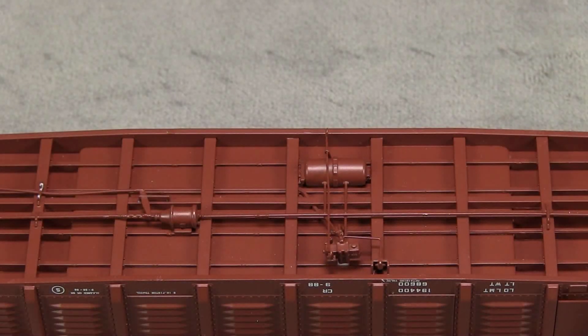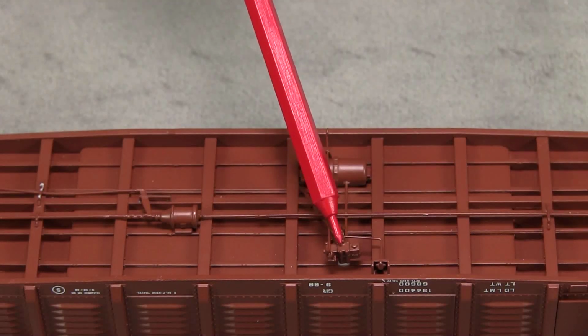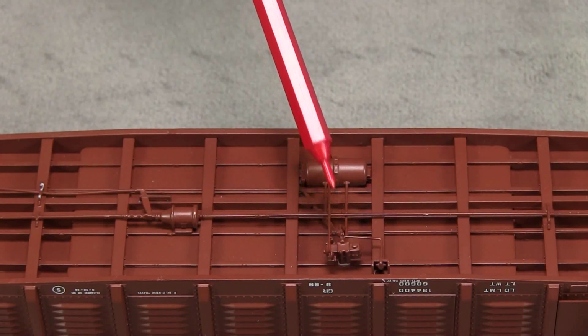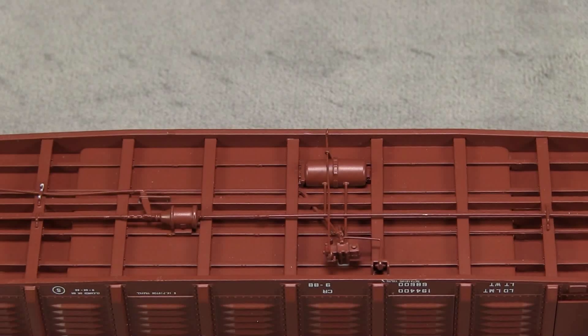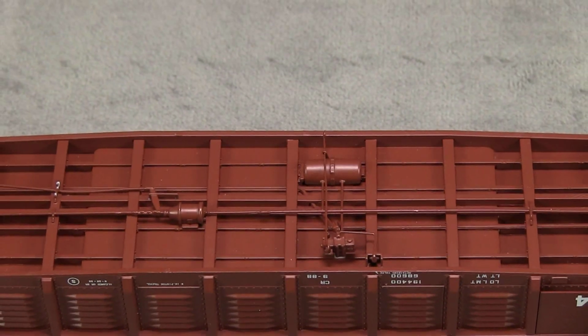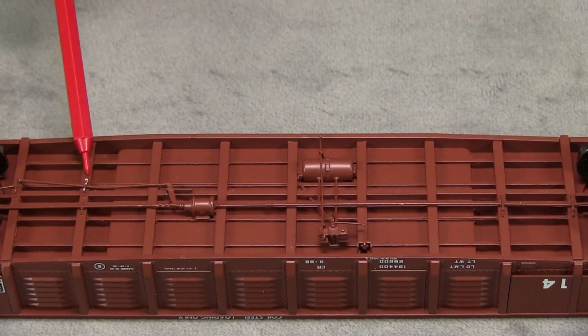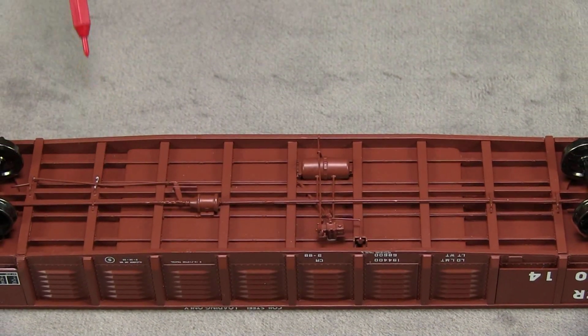I'm really impressed with the brake detail on this car. The plumbing is really intricate, although I did find that the triple valve came unglued. Not a big deal to fix, but it's only being held on by the pipes right now. One of these little parts, I think it's some kind of a bracket, was damaged and the paint is messed up on it.